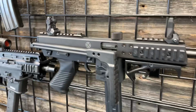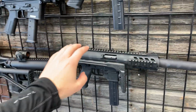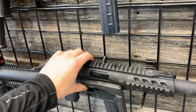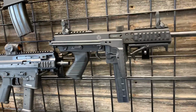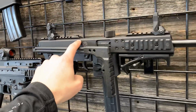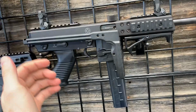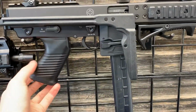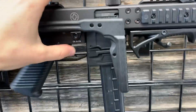I love this thing. So Carl, the owner of B&T, has a thing for 80s subguns, and I have to thank him because I do too. And he brought them all, his favorites, into the 21st century. This one is based off the Sites Spectre, which I always really loved. And look at this thing. The slant back saw grip. It's got folding sights, this top charging handle.